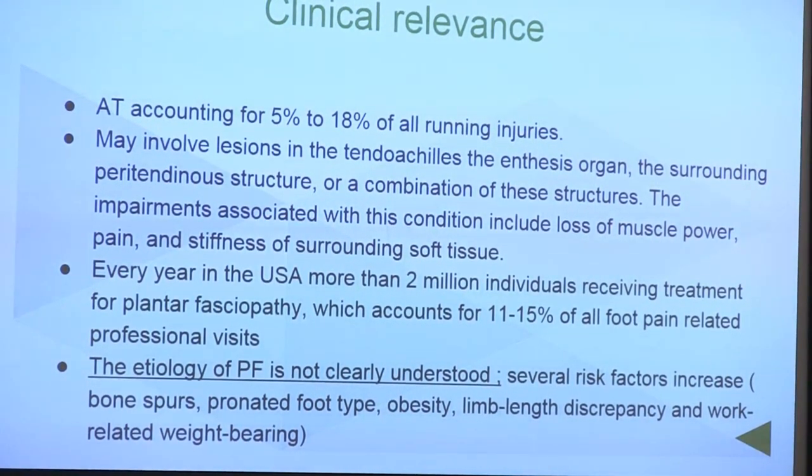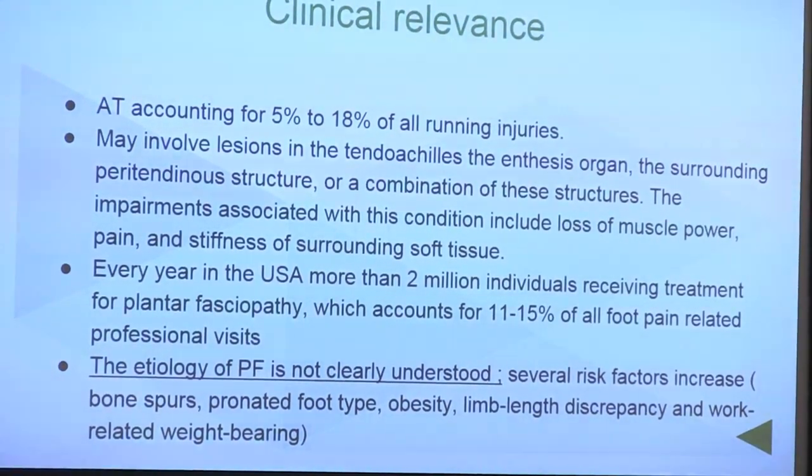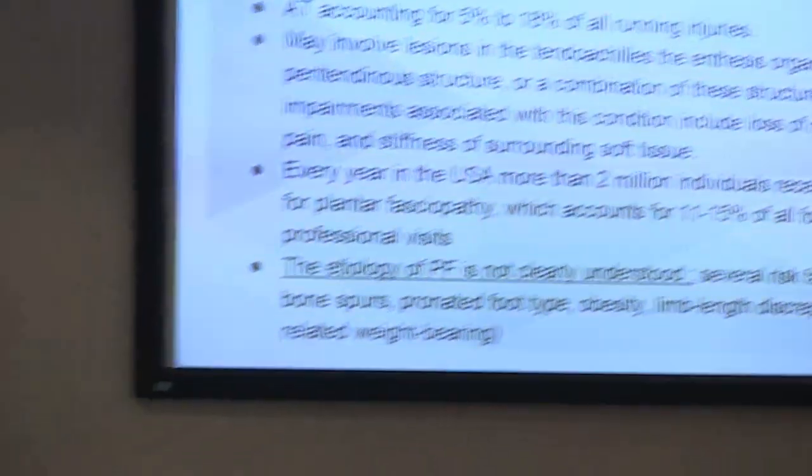Every year in the United States, when we're talking about plantar fasciopathy instead, you find out that 2 million individuals are receiving treatment for this condition. And 11 to 15% of all foot pain-related professional visits are actually plantar fasciopathies. The etiology of plantar fasciopathies is not clearly understood. We only know that there are several risk factors that actually are more likely to cause these conditions. Just to name a couple of them: bone spurs, pronator foot type, obesity, limb length discrepancy, and of course, long standing during a work shift.